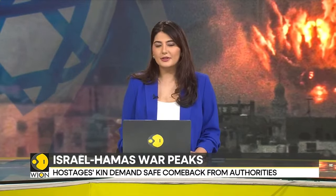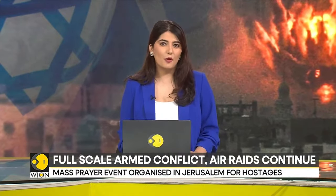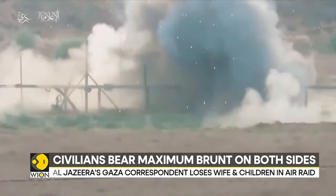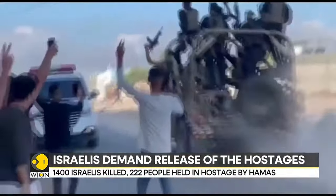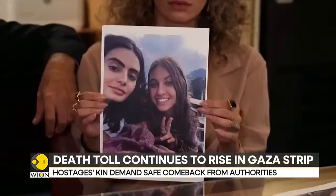Now, as the war between Israel and militant group Hamas rages on, air raid attacks have also intensified and civilians continue to bear the maximum brunt. The human cost of war is also rising. More than 1,400 Israelis have been killed and over 200 people still remain Hamas hostages in the Gaza Strip. The relatives of the hostages have been demanding their safe return. They have been urging the Israeli authorities to recognize this war as a religious conflict.